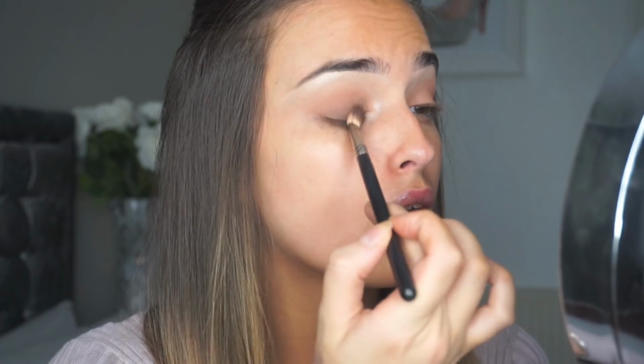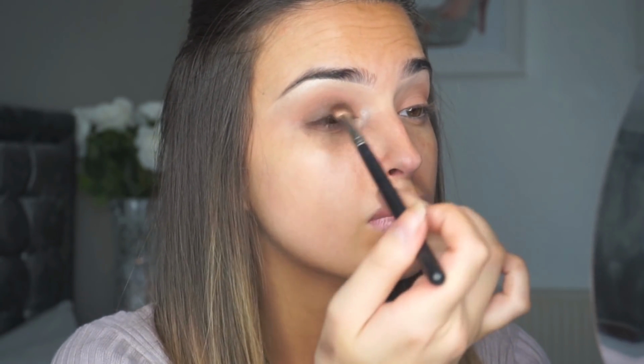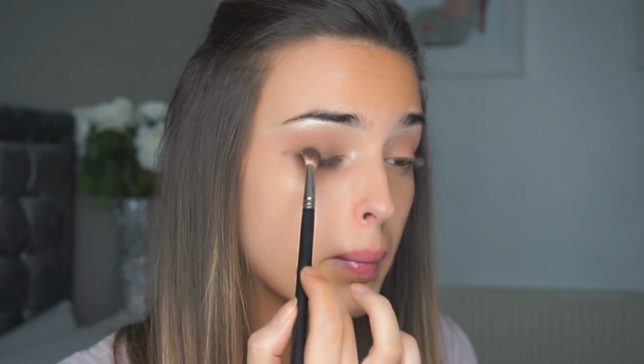I kind of feel like when you put it on it comes up, but when you start to blend it out it just goes a bit meh. Like that shade is basically gone. I'm trying to pack it on, but I feel like it just literally falls out onto my under eye. There's a lot of fallout, but I'm not that impressed with these eyeshadows, and I really don't want to say that because I feel like in my last video I was like, oh yeah, I kind of loved everything.